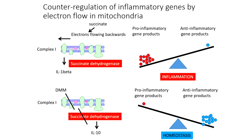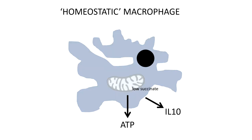Now again, let me just tell you how exciting this is. An SDH inhibitor, and you get anti-inflammatory cytokines. Wouldn't that be marvelous in an inflammatory disease? Because you pivot away from inflammation and towards an anti-inflammatory effect.